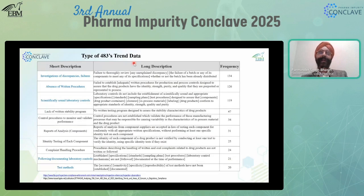So if you look at the trend data, I just tried to categorize them. I've highlighted a few of them in blue. I'll focus on them. Obviously, you can go through the remaining ones also. Investigation of discrepancies or failures. The failure of any batch or component which was already distributed was not adequately justified, was not meeting the specification limits, like it was an OOS or an OOT or a deviation, which was the highest contributing factor.